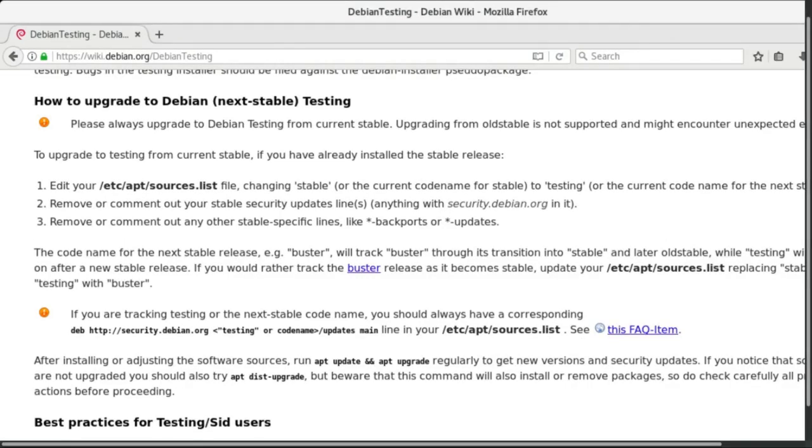Now at the bottom here it says after installing or adjusting the software sources, run apt update and apt upgrade regularly to get the new versions and security updates. If you notice that some files are not upgraded, you should also try apt dist-upgrade, but beware that this command will also install or remove packages. So I'm just going to run the first two. So let me try this now.